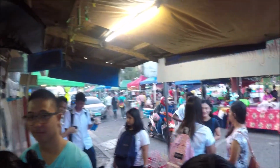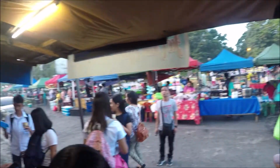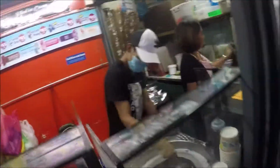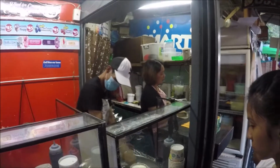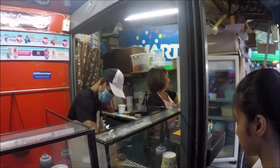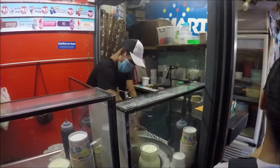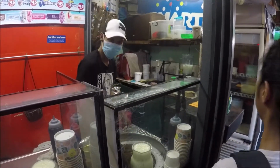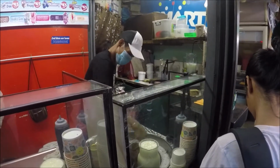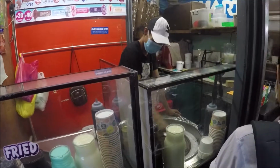A lot of people here. Really hard to describe the smell. It's sensational. I love this idea of fried ice cream. Only here in the Philippines. It probably does exist in other places of the country, of the world as well, but this is the first time we've seen it. I've seen a fried ice cream ball, but that's battered and deep fried. This is something totally different.